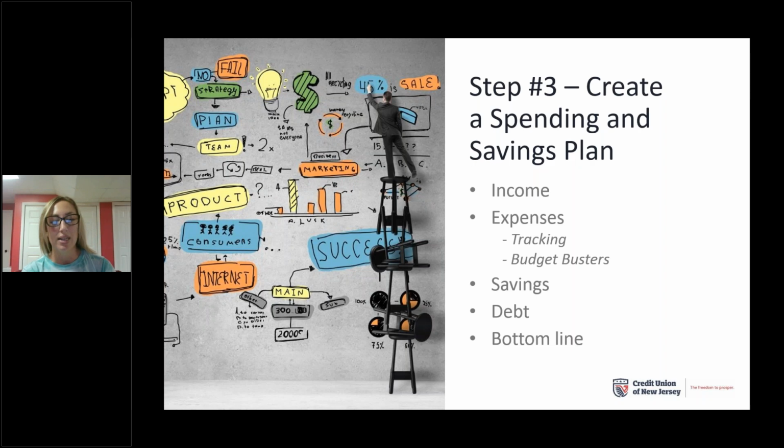But it's really important to establish a budgeting, spending and savings plan, because it can be really good for you for tracking your expenses and your income, and looking at that to see where you can cut and move some things around. So a spending plan and savings plan begins by analyzing your income. Again, there's an income worksheet that you can take a look at, and complete that at your own time.